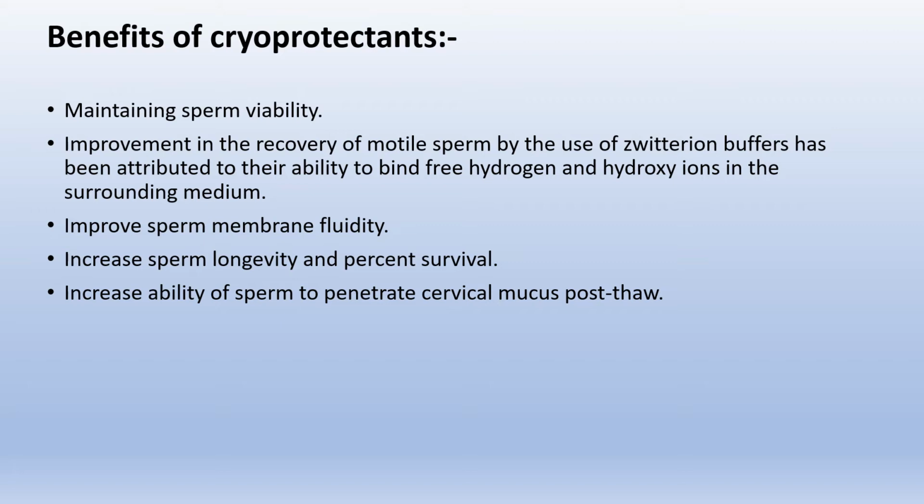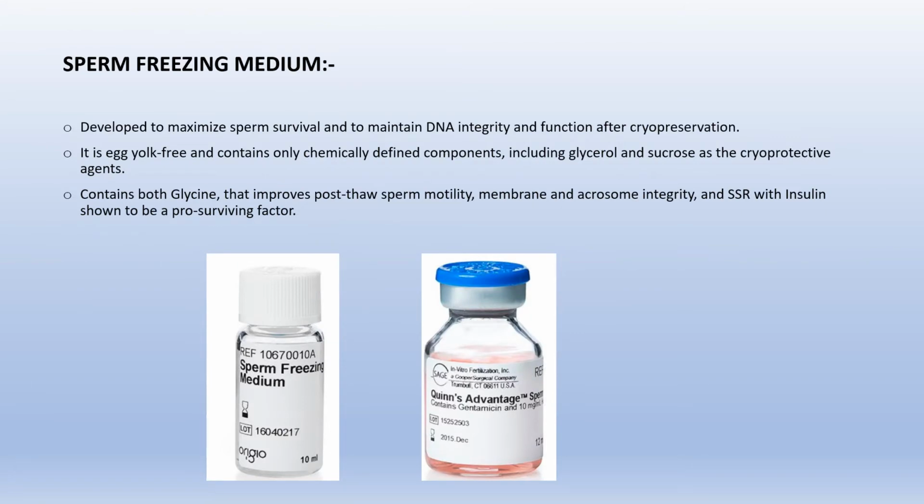They improve sperm membrane fluidity. They increase sperm longevity and percentage of survival. They increase the ability of sperm to penetrate cervical mucus post-thaw. Sperm freezing media are developed for maximum sperm survival and to maintain DNA integrity and function after cryopreservation. It is egg yolk free and contains only chemically defined components, including glycerol and sucrose as cryoprotective agents. They contain both glycine, which improves post-thaw sperm motility, membrane and acrosome integrity, and SSR with insulin, shown to be a pro-surviving factor.